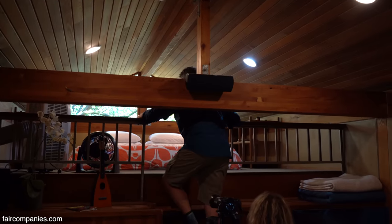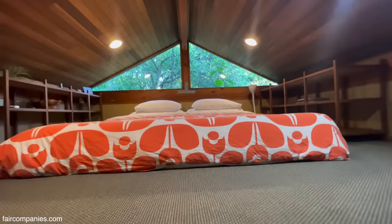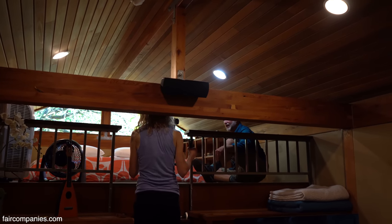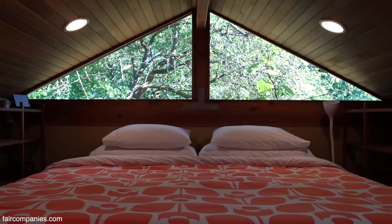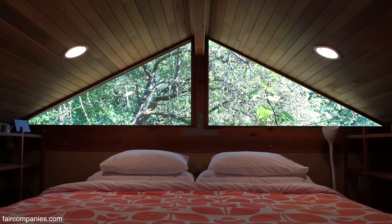Sometimes symmetry is so powerful. Sometimes it's boring, but I think in a case like this, it's a pretty powerful use of symmetry. Yeah, it is actually. You're right, it's completely symmetrical, this place. It really is. And this framing of the view is amazing. Again, you have all this privacy from that without any shades or blinds.